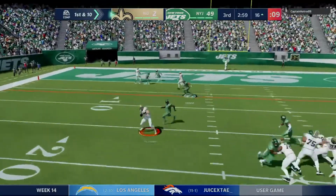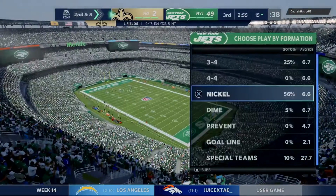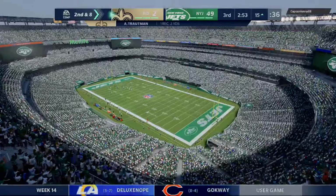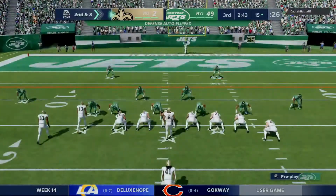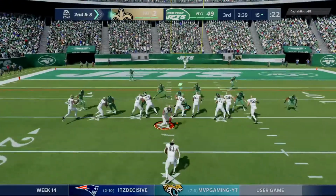Back to throw again. Open man is the tight end Troutman. That catch good for only a couple. That's now 4 completions in a row. A good bounce back following the interception last drive. Certainly not letting it affect him, that's for sure.